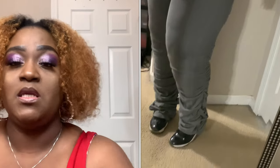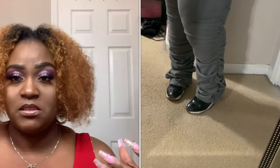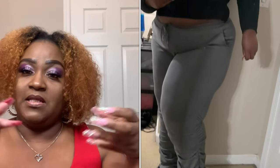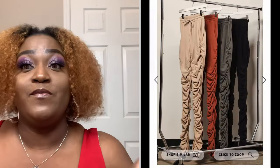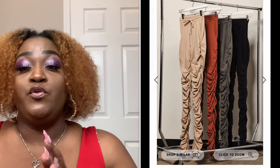I ordered these pants. They are considered to be stacked pants because at the bottom, it's like they're stacked. They're hella long. But that's how they're made. They're supposed to be extra long at the bottom. And I'm tall, I'm 5'9". So they're hanging over my feet. But I love them, they're so cute. You can rock them.